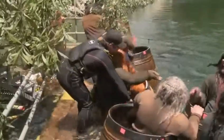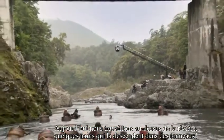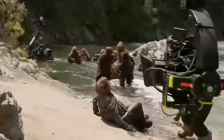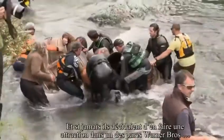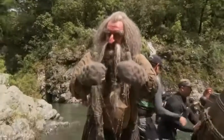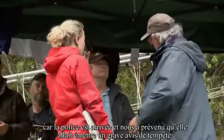Oh my God! Today we're swinging over the river. We've got some dwarves coming down in barrels. Keep going, everybody. That's good. Yeah! That was way cool, and if they ever make that a ride at any of the Warner Brothers movie worlds, lifetime pass, please. While we were at Pelorus, our location shooting came to a pretty dramatic end because the police arrived and said they were about to issue a severe weather warning.